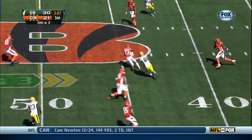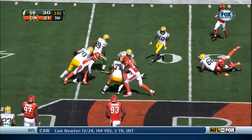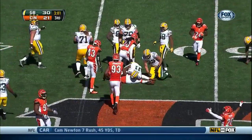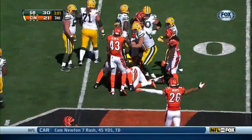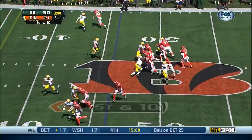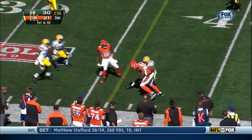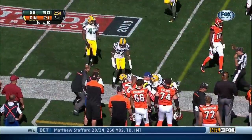Pass picked off. Newman. Knocked down at the 46. Trying to get it to Jones in that matchup. Back to the field, Andy Dalton finds Gresham. And the momentum is swinging the other way.